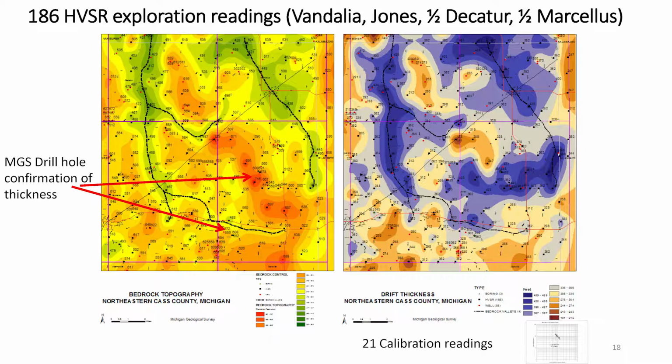Here's a mapping product that we did. What we're showing here on the left is the bedrock topography, and we've combined the two quadrangles I showed, Vandalia on the left, Jones on the right. The top two are the two that we're going to be publishing in another month, or this month actually.